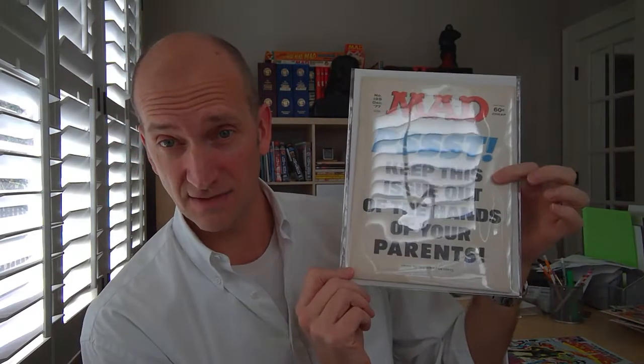This is my off-the-rack copy of Mad 195, right? December 77. So this is one of the very first off-the-rack Mads that I would have been buying. This is one of the small handfuls of Newman-free covers. So a small handful of Mad magazines do not have Alfred E. Newman on the cover. This is one of them. Keep this out of the hands of your parents, everybody, right? Be warned.